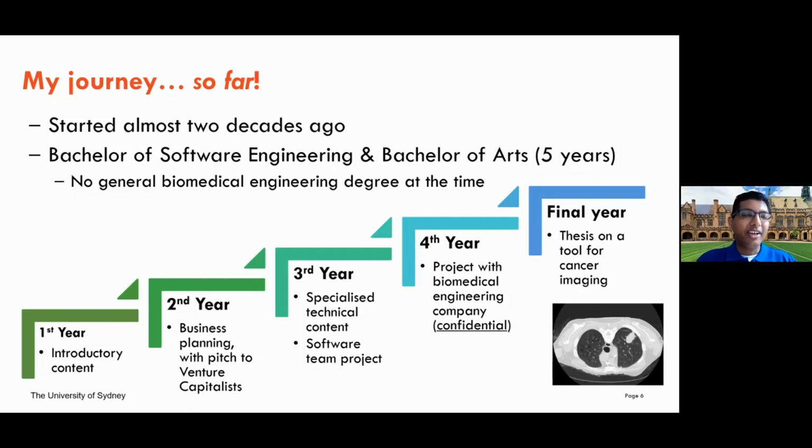Now, this project was covered by a confidentiality agreement, so I really can't tell you what it involved, but it was really cool. I actually got to go to the clean rooms at this biomedical engineering company, got to see the machines that I would need to be working with as part of this project, and it was really one of the key shaping experiences that opened me up to this career path, right?